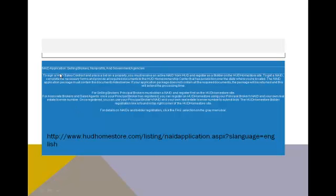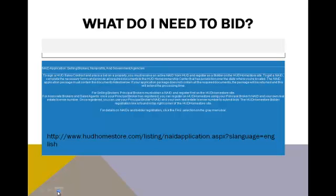This is an NAID application. This is where we, as Next Stage First Realty, are approved as a HUD authorized broker to be able to bid and respond to government agency solicitations for these properties. There are not a lot of people that are approved, but we are approved at Next Stage First Realty.